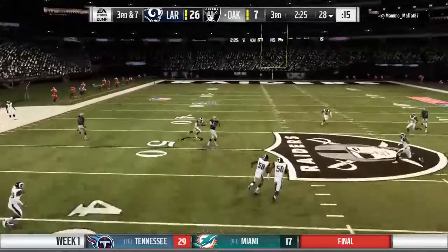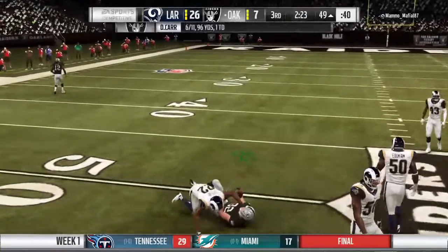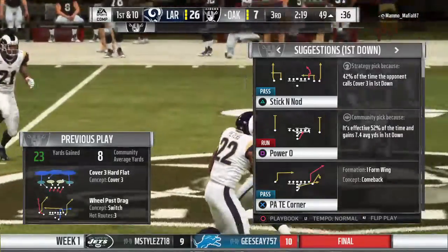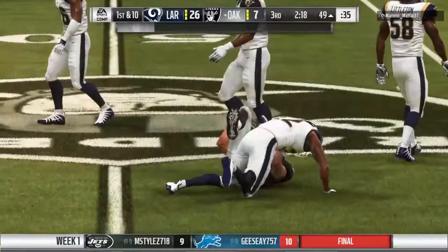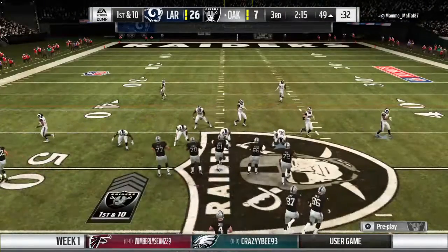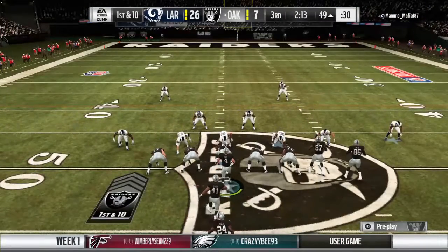Carr. It's caught. Nelson. And he'll be taken down, but not before they work it across midfield. 23 yards on the play. Jon Gruden's return to the sideline, not going as planned thus far, but his Raiders do have it 1st and 10.